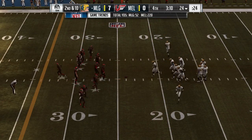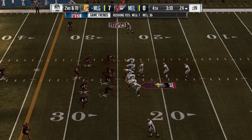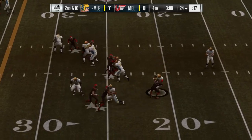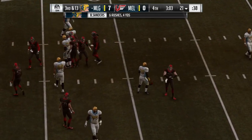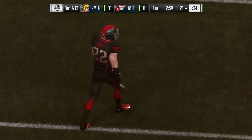From the 24, they'll go again on second and 10. They'll run with Barry Sanders. And this has been a familiar sight all afternoon as they stop him behind the line. It'll be a loss of a full 3 yards there, and it also brings up third down.